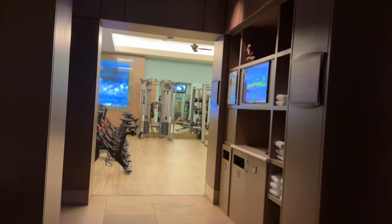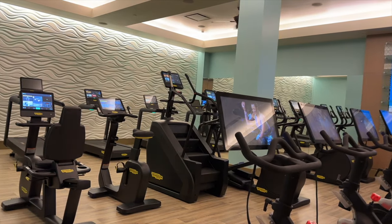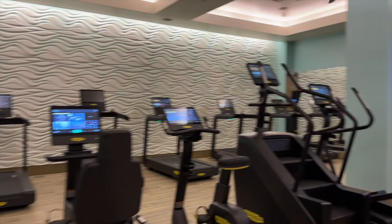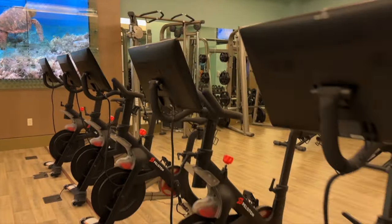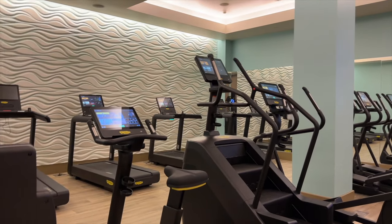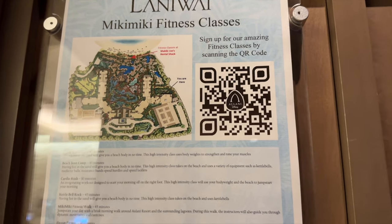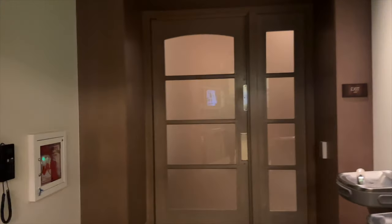So let's have a quick look in here. We might not be able to go in here for too long because there might be people working out in here. And then you've got all your gym equipment. Technogym, Peloton bikes as well, which is really cool. And then you've got your free weight section as well. So it's a very, very nice, very advanced gym. Free towels as well. And you can sign up for fitness classes in here, which is pretty good. So that is the fitness center.